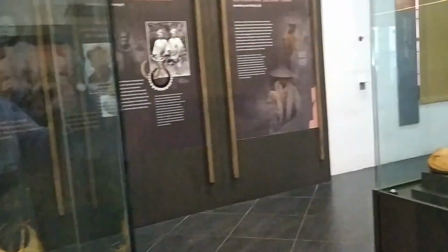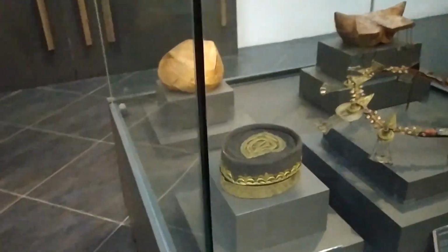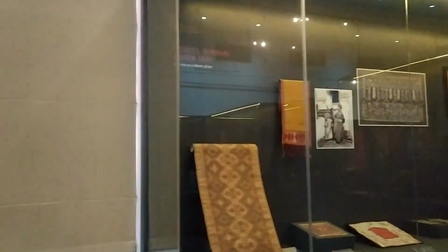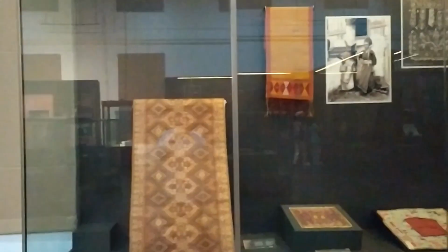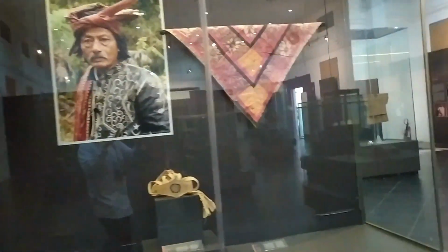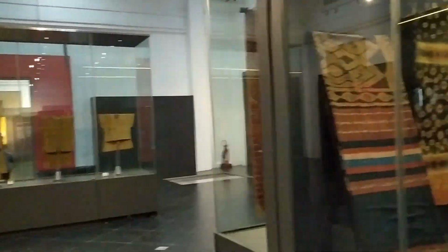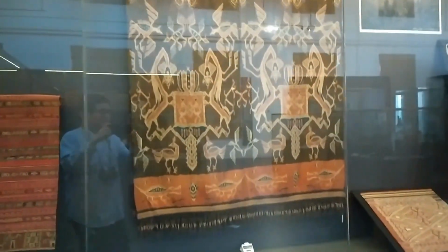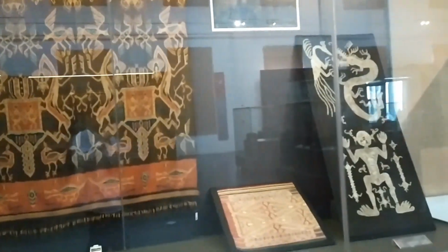These are what people were wearing a long time ago. This is a skull cap, kopiah, as we call it. These are traditional textiles. Again, traditional textiles. These textiles have been existing for a very long time, since the pagan era.